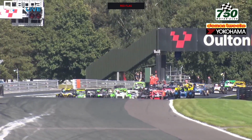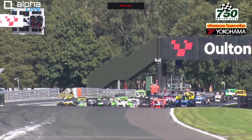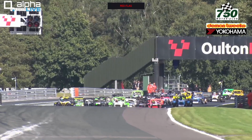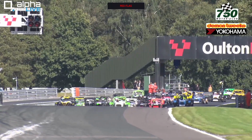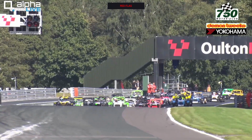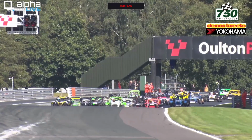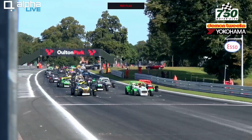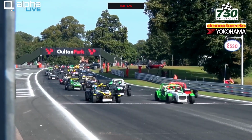So the 1 minute board has gone up. 30-second board has now gone up. These are very quick 750 Motor Club minutes here at Oulton Park, and we will now see the 5-second board. So very shortly we'll get the red lights on, and you can see those in the top left-hand corner of your screen. They go out now, and away we go.